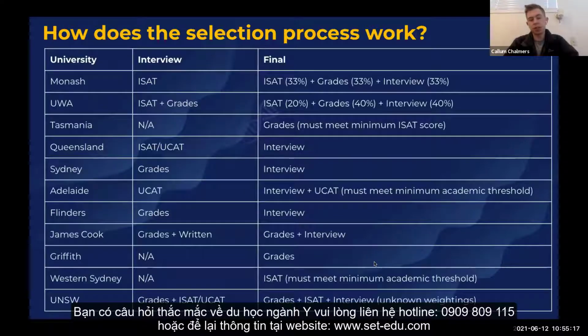In terms of how the selection process works, to be selected for interview, it's often a combination of your ISAT and ISAT grades, or UCAT and UCAT grades. So James Cook is the anomaly. It has a written statement, so it's the only one where you have to do a written statement. But essentially, for your interview, you're going to be selected based on either your standardized test scores or your grades. And if you don't have your final grades, they will use your predicted grades. And then the final weighting is a combination of all these factors.